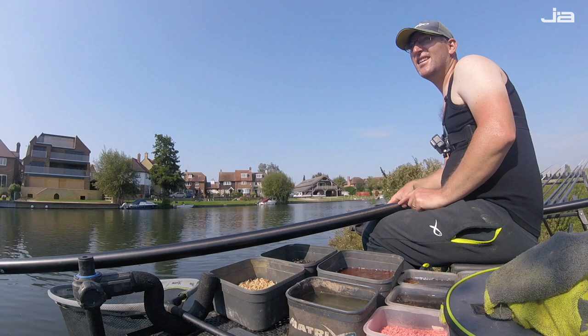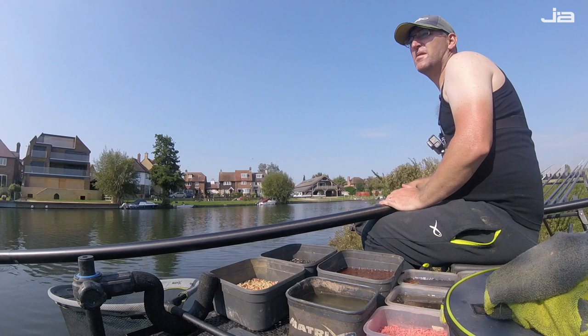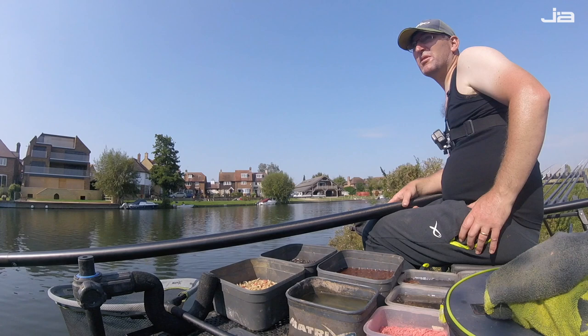I'm not going to give it much longer before we go straight on that long pole, because some people were catching really well from the off. I think Brad Gibbons had 10 pound in an hour, he reckons, and then pipe moved in, he's had next to nothing the last three, so I'm not going to waste too much time on a line that's not producing.